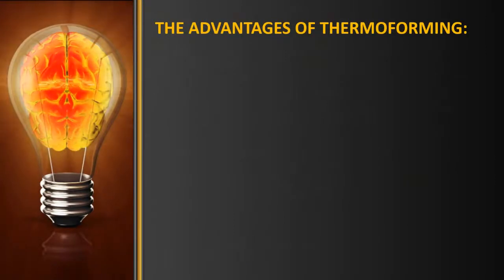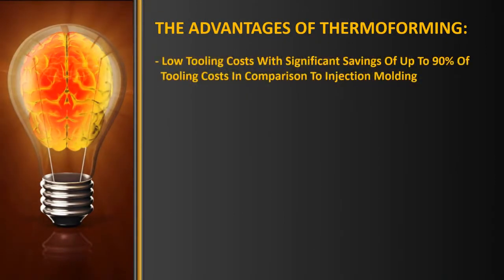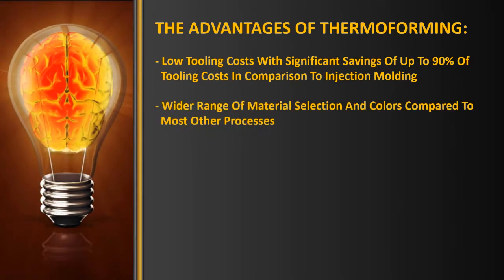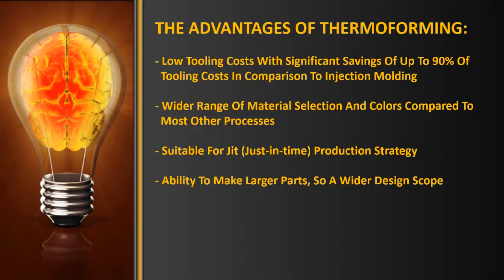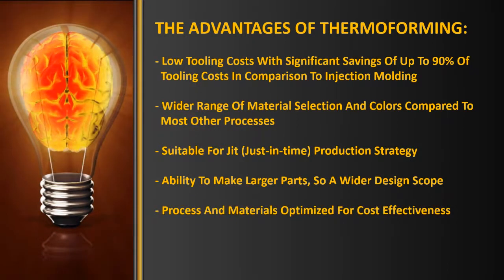But basically, what are the advantages of thermoforming? Well, we have low tooling costs with significant savings up to 90% in comparison to injection molding. We've got a wide range of material selection and colors compared to most other processes. We've got suitability for just-in-time production strategy. We've got the ability to make large parts, so a wider design scope is available. We've got process and material optimization for cost effectiveness. We've got so many things that we can deal with, but we have lower tooling costs with savings up to 90%. That we have the advantage of dealing with these parts.